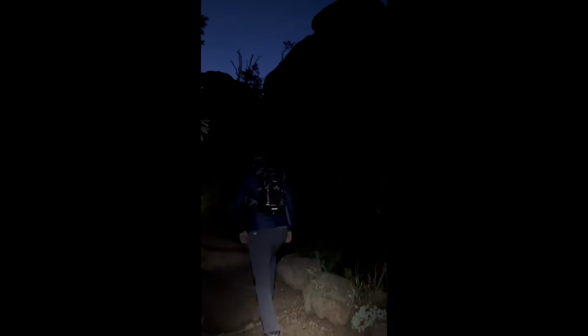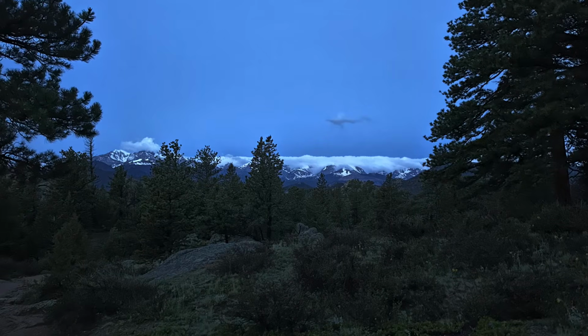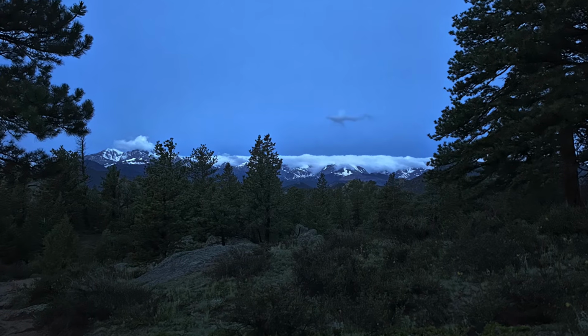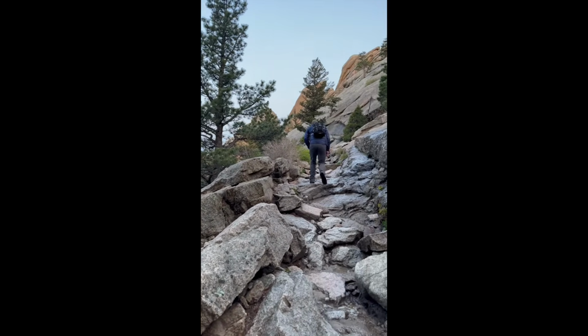Typically, we always just choose to wake up really early and enter the park before that time system is in effect. It's great for us, but for a lot of people, that's just too early. And that also means you're hiking in the cold, maybe in the dark. And again, that's just really not for everyone. But it is a great way to get around it. Otherwise, you can just go through that reservation system and make sure that you're abiding by it.